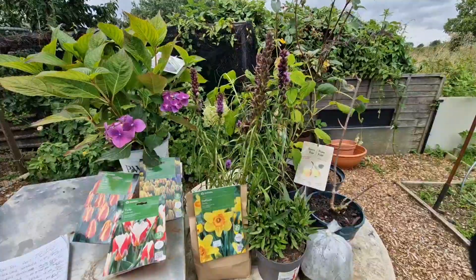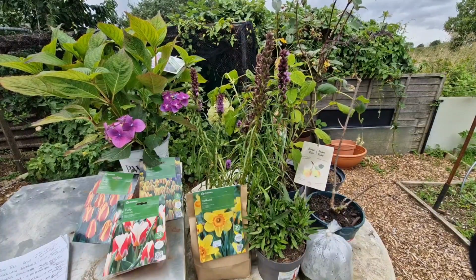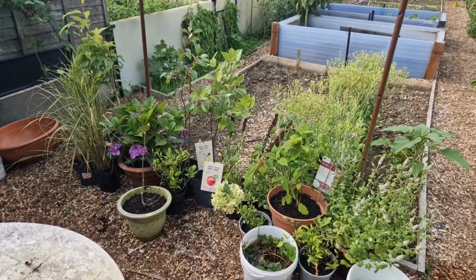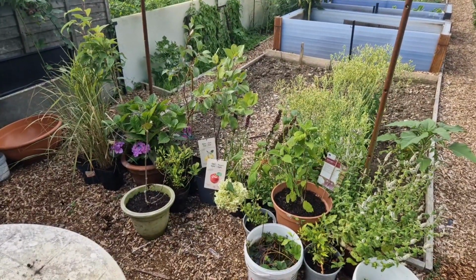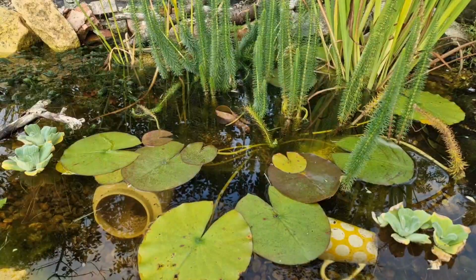If you watched a previous video, I did show how I got a load of discounted plants and done something pretty similar today. I just didn't go into the detail of taking cuttings. So if you want to see another plant haul, just pop back a couple of videos and you should be able to find it. That's all we've got time for today, folks.